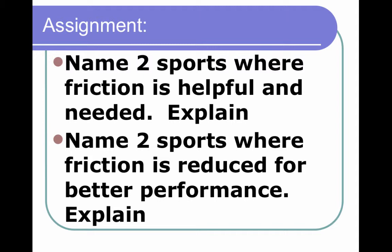So I have a little question for you. Name 2 sports where friction is helpful and needed, and explain. And then name 2 sports where it's better to not have friction. Think ice hockey, swimming, bicycle riding, ice skating. For number 2, where friction is reduced for better performance.